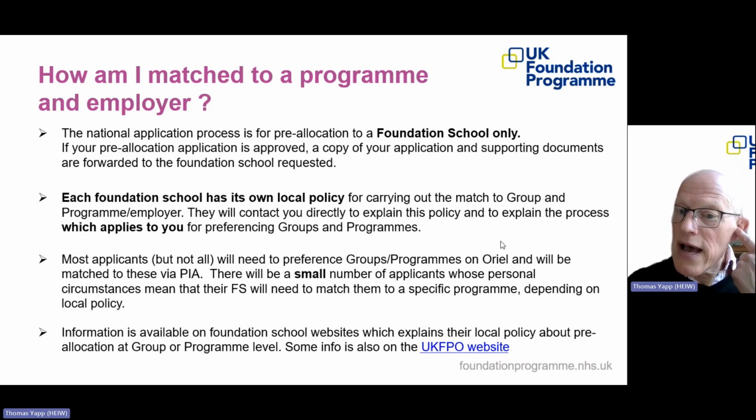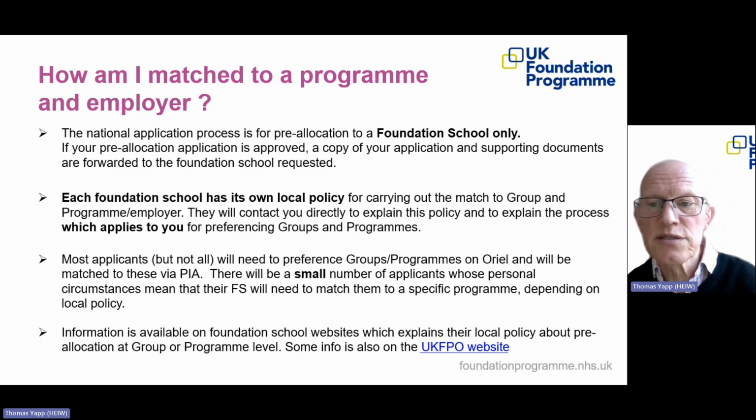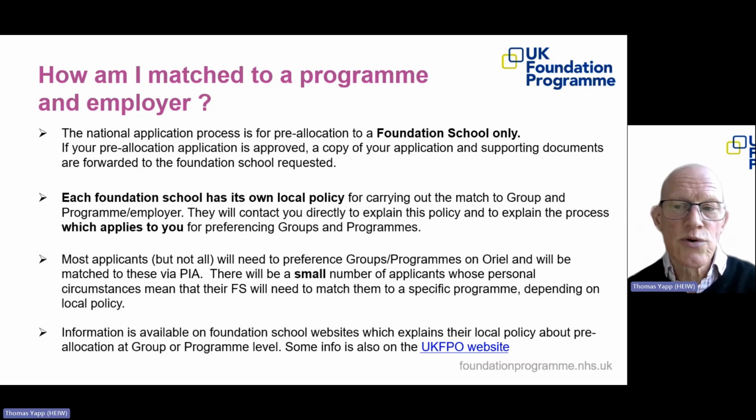Okay, as it says, most applicants will need to preference groups or programmes or locations. For a small number whose personal circumstances require it, their foundation schools will need to match them to a specific programme. So there are very rare occasions when there is a very small number of options for someone who's pre-allocated to a school, and your school will discuss that with you. As it says, some of the information is on the UKFPO website. Some of it, most of it, will be at a local level.